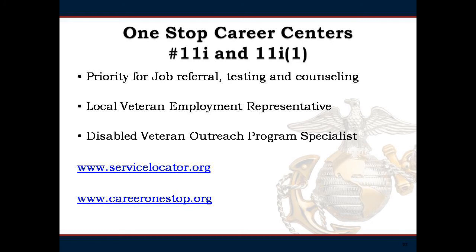Block 11I-1, Career One-Stop Centers. Let's now talk about where the veterans representatives are located. One-stop career centers are designed to provide a full range of assistance to any and all job seekers.